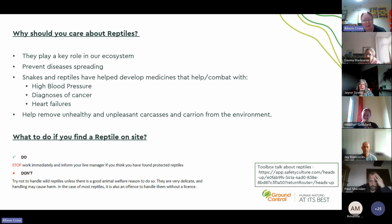They play such a key role in our ecosystem. They're predators, which is great, so they eat a lot of bugs and maintain that balance within ecosystems. There's our UK native species and also a lot of foreign species, and you'll tend to find that a lot of their venom and the animals themselves have been very helpful in developing medicines and things like that. So they're a very, very worthwhile part of the ecosystem. And obviously for me, it's the best day in the world whenever I find any out on site. It's great.